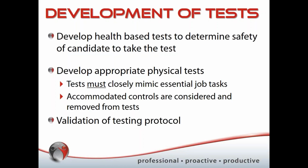And then we go into those tests that are mimicking the essential duties of the job. We've already developed them with those accommodated controls being removed from the physical aspect of the job, and we've validated them. There are different ways we can validate them. In this case, we validate them through measurements, the physical demand assessments, and all of the different information that we had from HR. Taking that a step forward, as I said, if it's a post-offer type of program, we'll also validate it through the employees themselves.